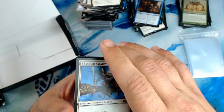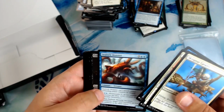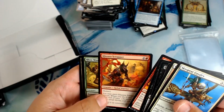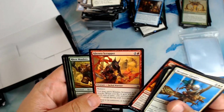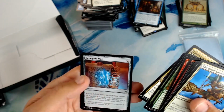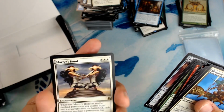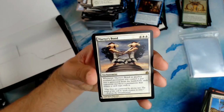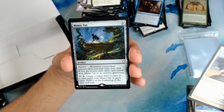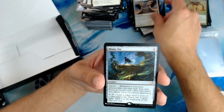Last pack, here we go. I don't really know what more we can get here. Sealock Monster, Covenant of Blood, Die Young, Foundry Street, that's a good playable card. Rock Smaulers, Survivalist, Law Mages, Binding, a Renegade Map, and we find Martyr's Bond. There are 3 cards left, so we've got a rare here. We got another Mimic Vat. Holy duplication, Batman. This is crazy.